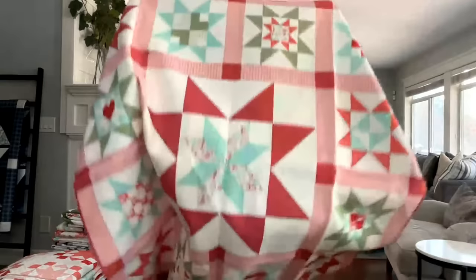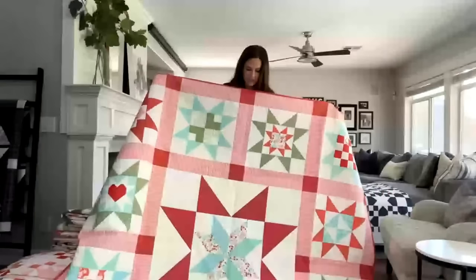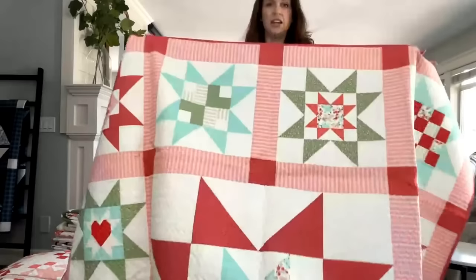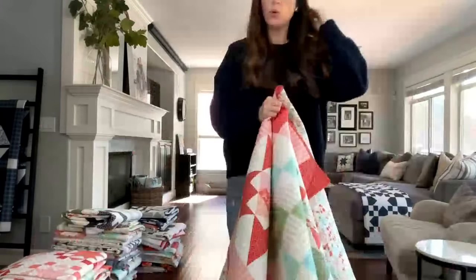All right, so this one's called Adore, and it has 12 stars that all go around the center star, and it's super bright and cheery. If you have seen this fabric in person, you know that it's such a happy collection, nice and bright and cheery. This one is going to be a quilt along in October for Breast Cancer Awareness Month, which is awesome.